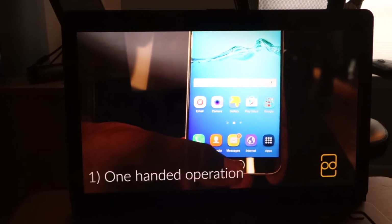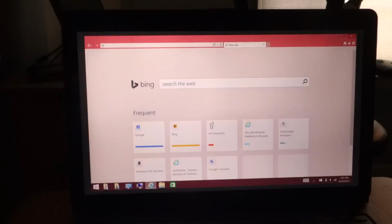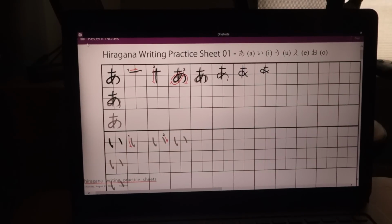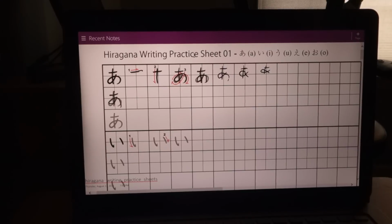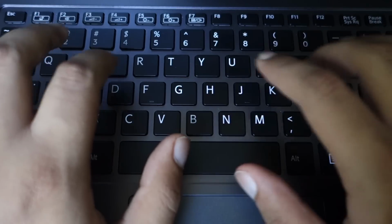Unfortunately, Windows itself does still have applications that don't scale, but I haven't really noticed it at all. And especially if you use modern applications or universal applications, whatever they're called, they work fantastically with the high resolution screen on the Vaio Z.